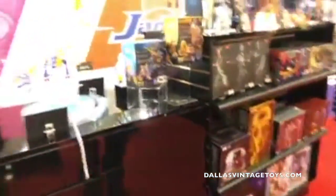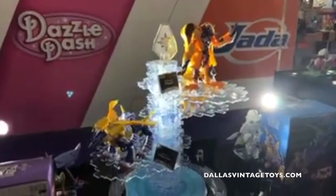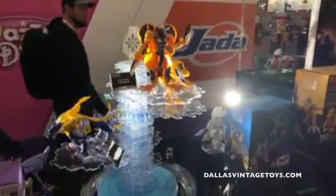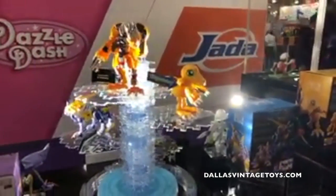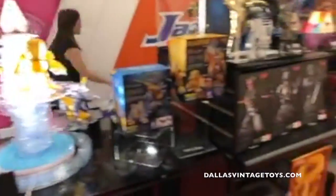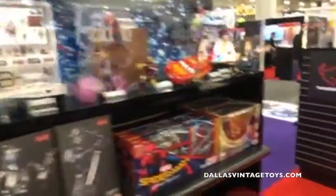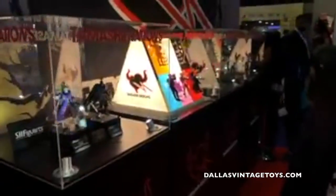What else we got? We have the Digivolving Spirits right here. From Digimon, we have the Digivolving Spirits. As you guys can see, they have the transformation mode. Pretty neat. Great. Put them over here. This is very cool. This is new for your fans.